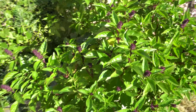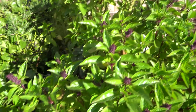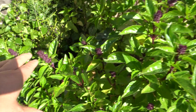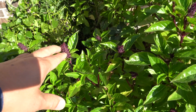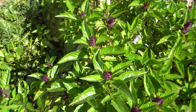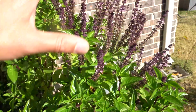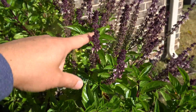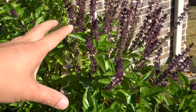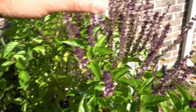So here are the Thai basil. And so guys, when I grow Thai basil, as you can see here, all of these are just starting to form flowers, and that's because the whole entire summer I pluck all of the flowers off to keep them producing lots of leaves, and then I save one plant for the bees. And this one here, you can see there's lots of flowers. So I usually grow a few plants, and then I save one for the bees.